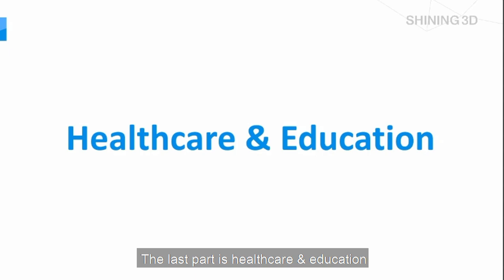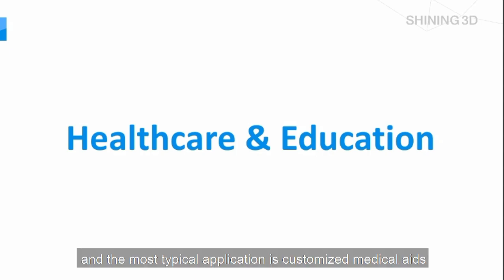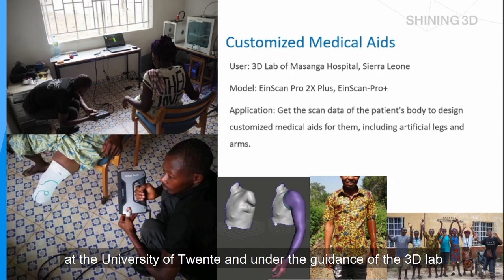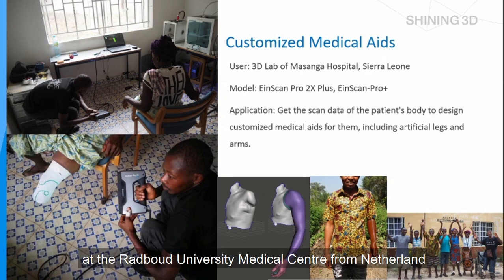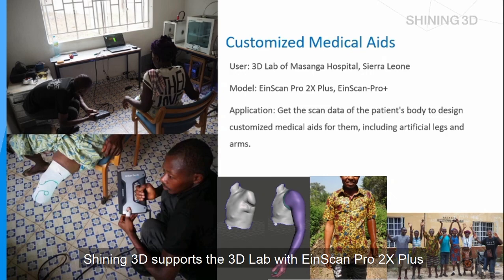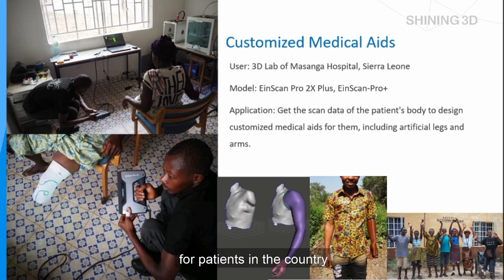The last part is healthcare and education, and the most typical application is customized medical aids. In collaboration with the technical medicine course at the University of Twente and under the guidance of the 3D lab at the Radboud University Medical Center from the Netherlands, a 3D lab was set up in the Masanga Hospital in Sierra Leone, a West African country, to help local patients. Shining 3D supports the 3D lab with EinScan Pro 2X Plus and EinScan Pro Plus to create customized leg prostheses for patients in the country.